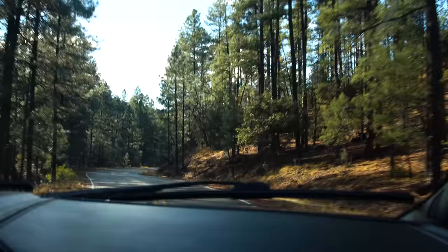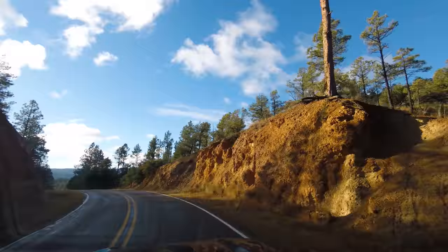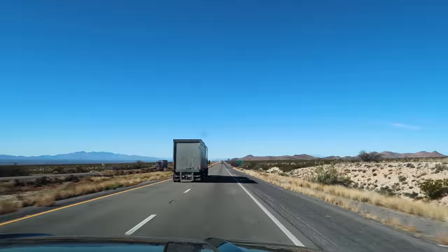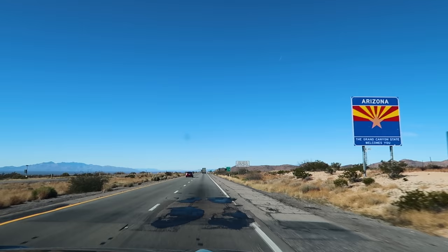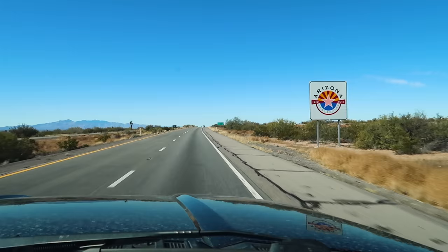Gila Cliff Dwellings National Monument was our last stop in New Mexico before heading to Arizona. We're planning to be back in northern New Mexico later, but for now, we're continuing west into Arizona. Our first stop will be Fort Bowie National Historic Site.